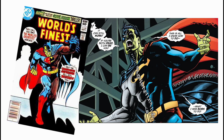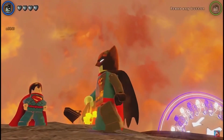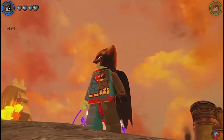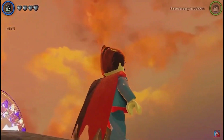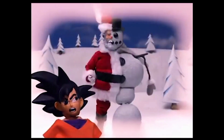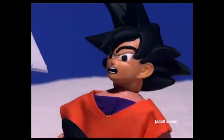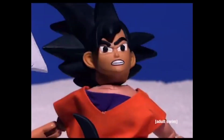This Composite Superman showed up in his original 1964 appearance, as well as an episode of Justice League Unlimited, an unlockable costume in LEGO Batman 3, and he was also the inspiration for the Robot Chicken character Composite Santa. Composite Santa Claus, who looks like one half Santa and one half Frosty the Snowman. What are Composite Santa's powers? I don't know, but he freaks me right out.